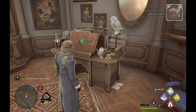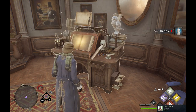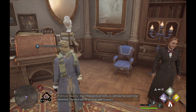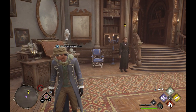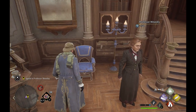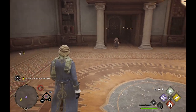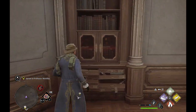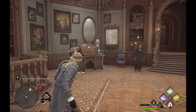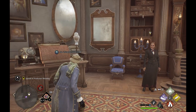That's pretty cool. So, identify karte hain. You'll find plenty of items of clothing that need to be identified. The desk will be an invaluable resource. I don't have anything for this at the moment. Okay, speak to Professor Weasley. Yeh hamara room hai. I don't know. Theek hai, chalo abhi ek baar inse baat kar lete hain.